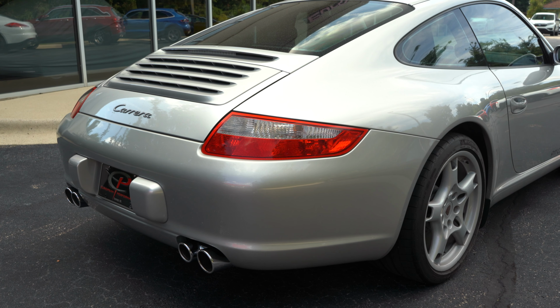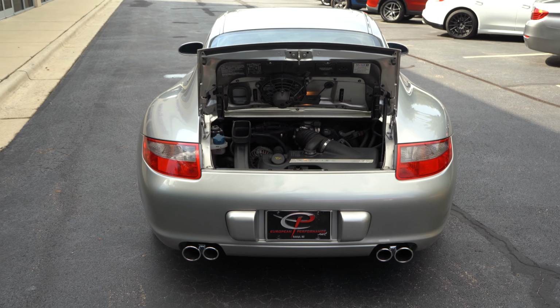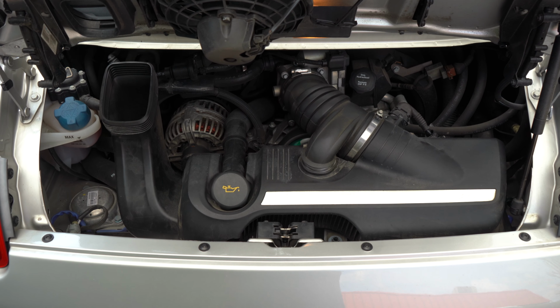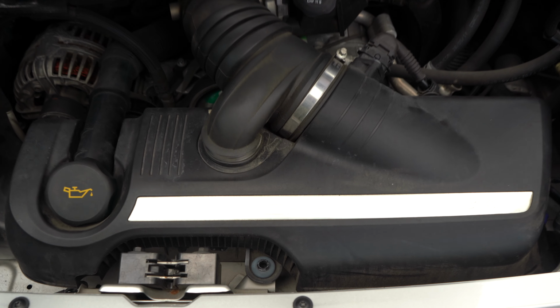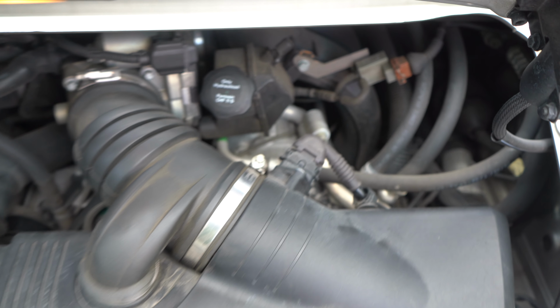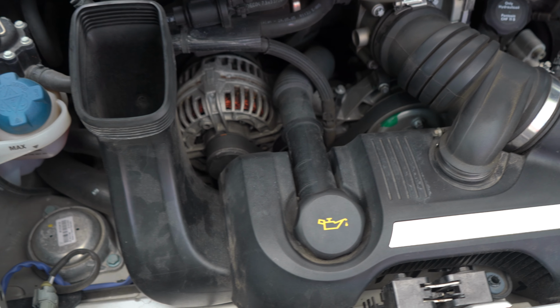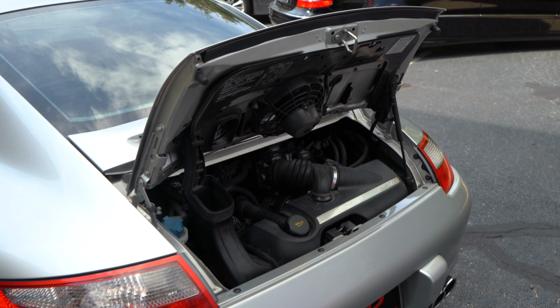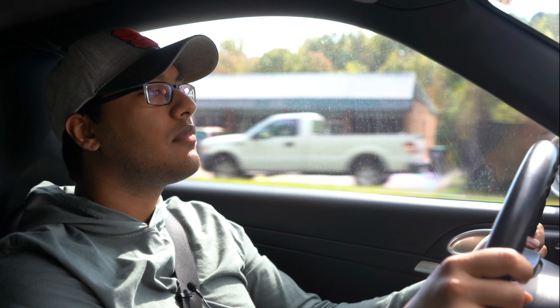If you go with the S model, you're actually going to get a larger engine, a 3.8 liter Boxer 6 engine. And of course, getting this thing with the manual transmission for the earlier generations is easily the way to go, because otherwise you would have gotten a 5-speed Tiptronic or some nonsense like that, and that's simply not what you want in a 911 like this, which is more driver centric. You're going to want this manual for sure.